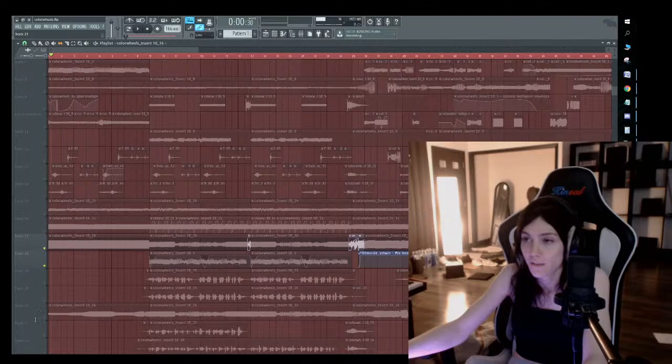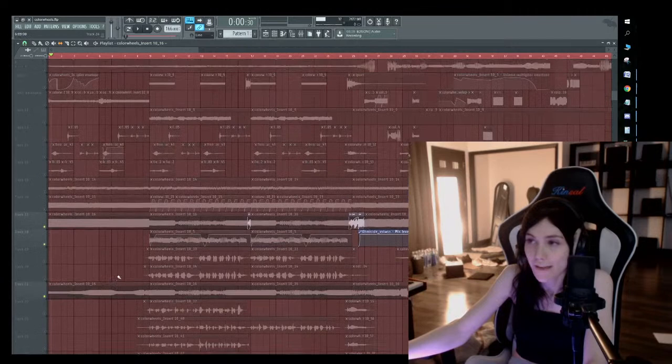Like other ones. Oh, that's the same one. Yeah, the Lyra is crazy. That's why I have two of them. Because they're insane instruments.